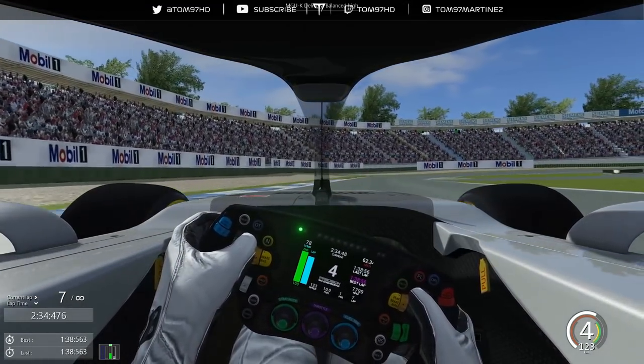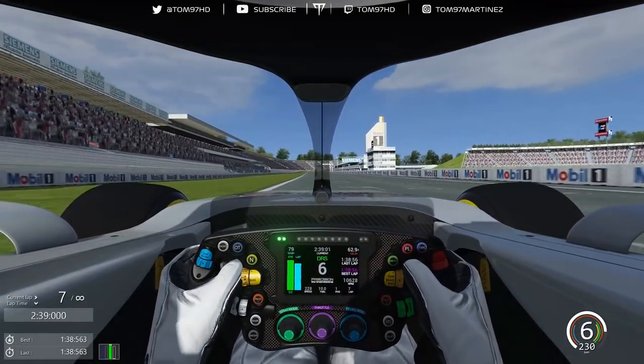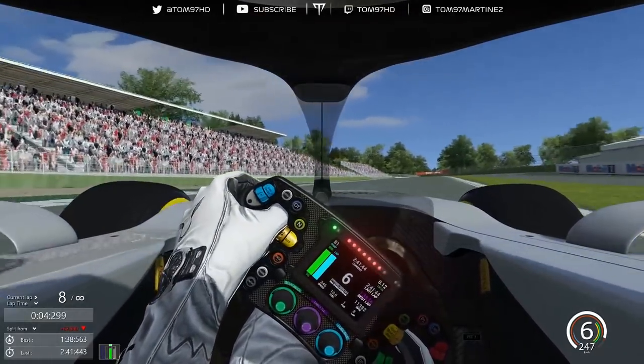But we've reduced the fuel to 10 litres, and we've now got the softest possible tyres on the car, and I've reduced the front wing even more. So here we go. Let's see what we got. Into turn one, let's throw it in. A bit early again, but we get away with it.